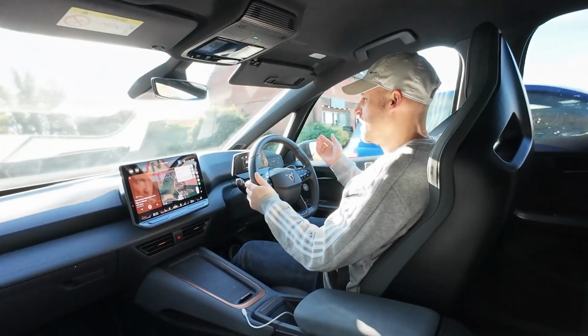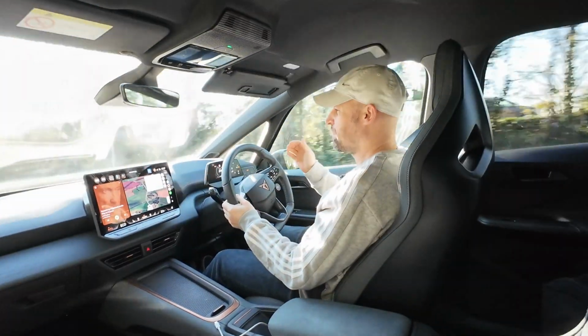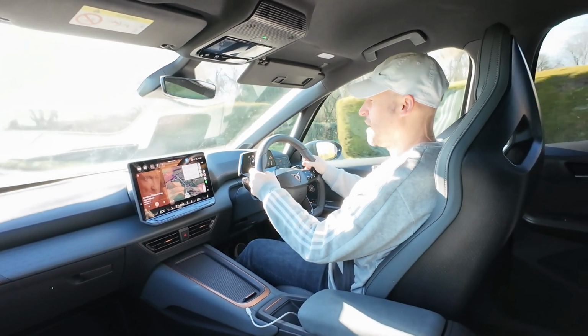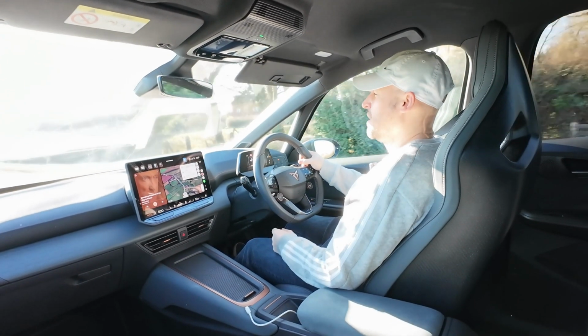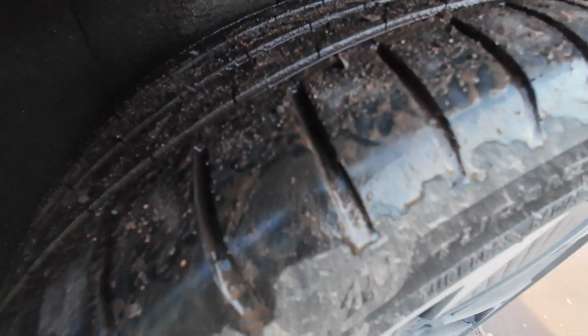Yeah, B mode there, absolutely perfect. It feels exactly right for the amount of braking that you would like to do. I've seen some people question how long the tyres last. This one has the Bridgestone Turanza tyres, 20-inch. I'm not sure what the width is or the profile.